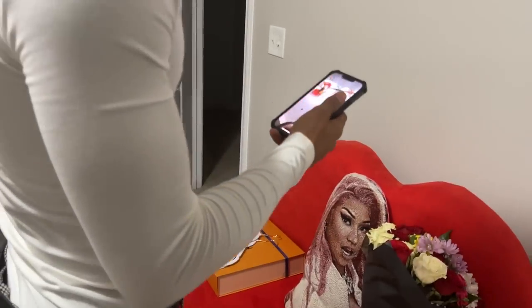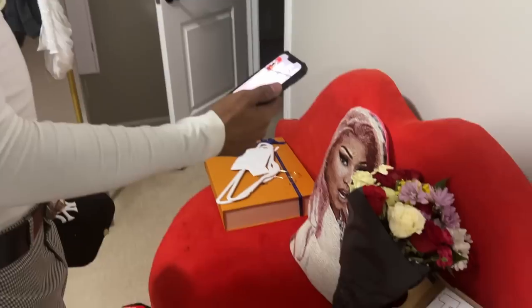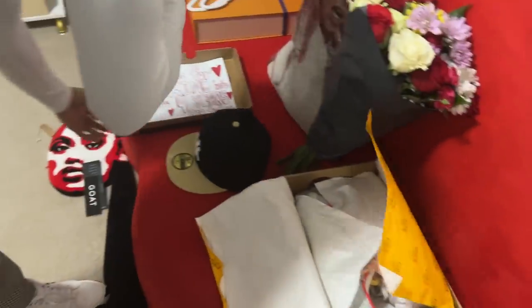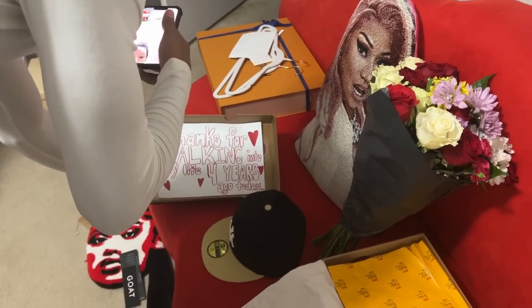Did you think? She got me some flowers. She said men don't get their flowers until their funeral. Aww, that's so sweet. And then she got me this hat right here. And then she got me these Off-White Dunks. You gotta show her the note. Just the note first. Wait, thanks for walking in my life 4 years ago.